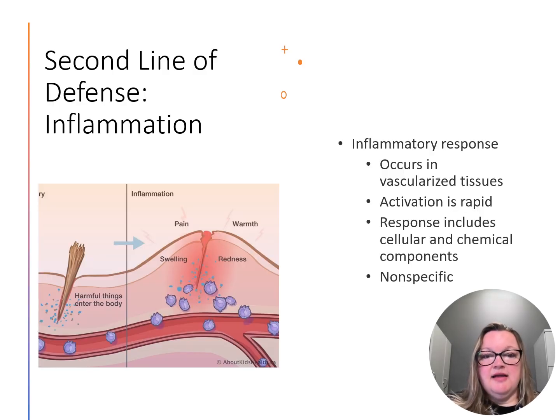Now let's get into the second line of defense, inflammation. Again, we're still talking about innate immunity here, but know that inflammation happens to protect the tissues from infection. What is happening here is that when tissue damage occurs, there is a release of inflammatory mediators, the good guys. Mediators are things like leukocytes. What are leukocytes? They're white blood cells. Mediators can also include plasma proteins and other biochemical or chemical components. These mediators move from circulation into the tissue. They kill pathogens, try to limit the damage, and begin the healing process of the tissues.